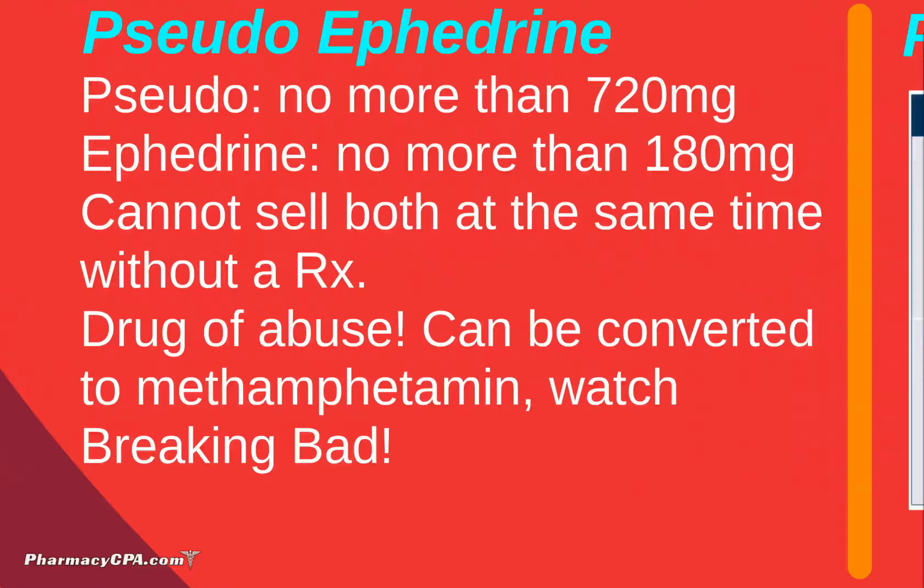I think it started out in Australia in the early noughties, and it meant that there was a development of restriction of quantity. For pseudoephedrine you can't give out more than 720 milligrams, which is 0.72 of a gram, and ephedrine no more than 180 milligrams, and you cannot sell both at the same time without a prescription.